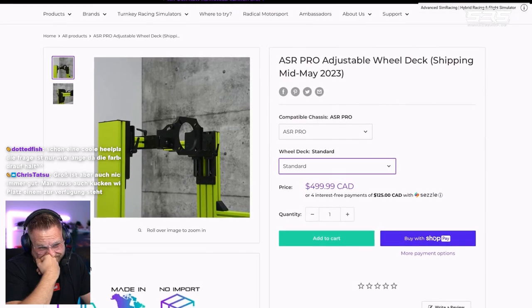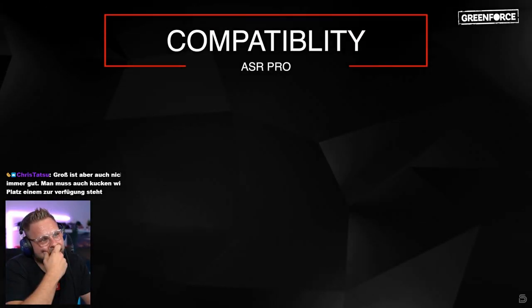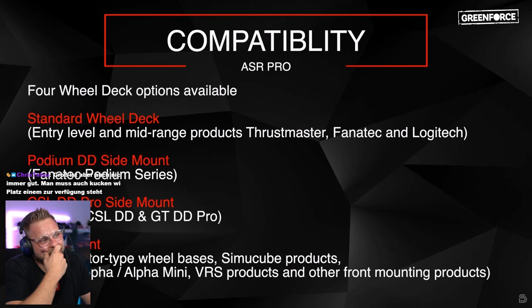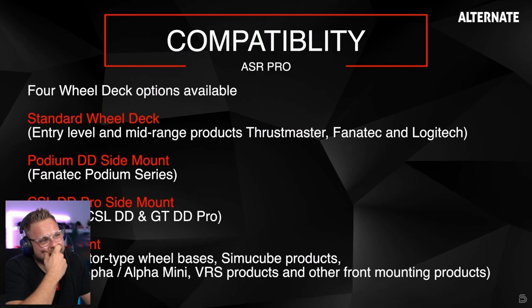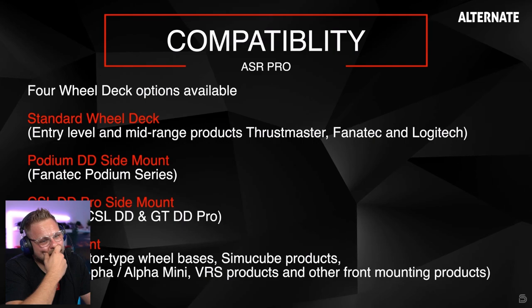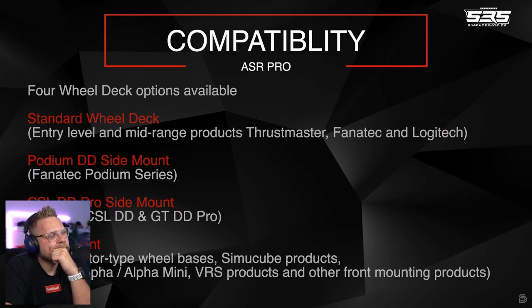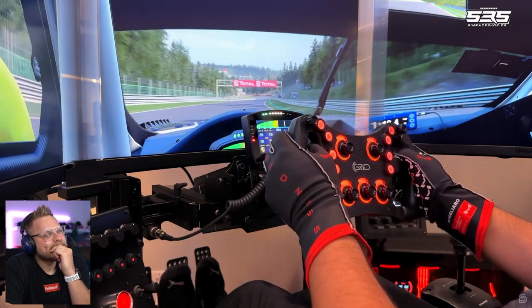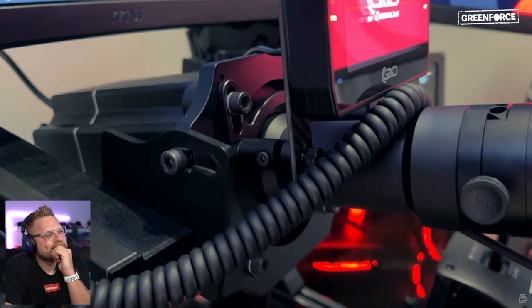The ASR Pro chassis offers multiple options for the wheel deck depending on the user's wheelbase. The standard wheel deck suits entry-level and mid-range products, while the Podium DD side mount is obviously for Podium Series wheelbases. The CSL DD Pro side mounts are for the Fanatic CSL DD and the popular GT DD Pro. And a front mount is available for SimuCube, SimMagic Alpha, VRS products, and different front mounting wheelbases in the market. The front mount also has adjustable angle options, making finding the perfect seating position and steering wheel position extremely easy.